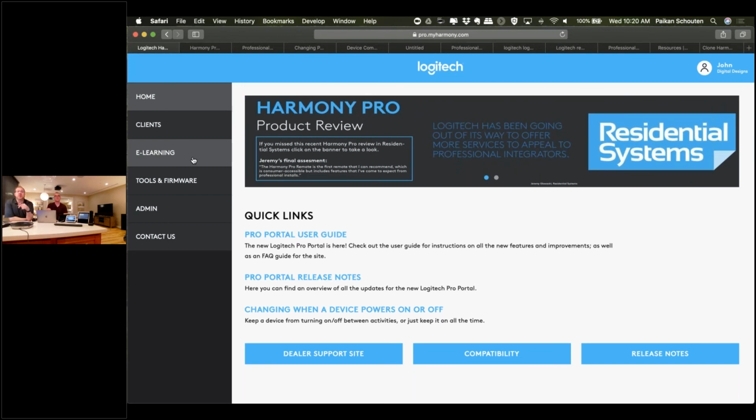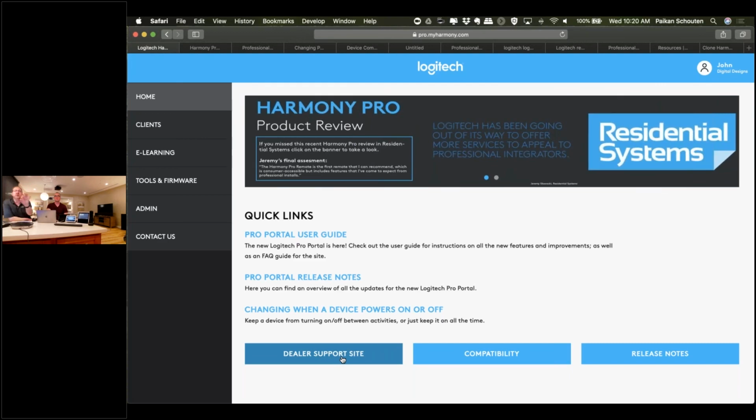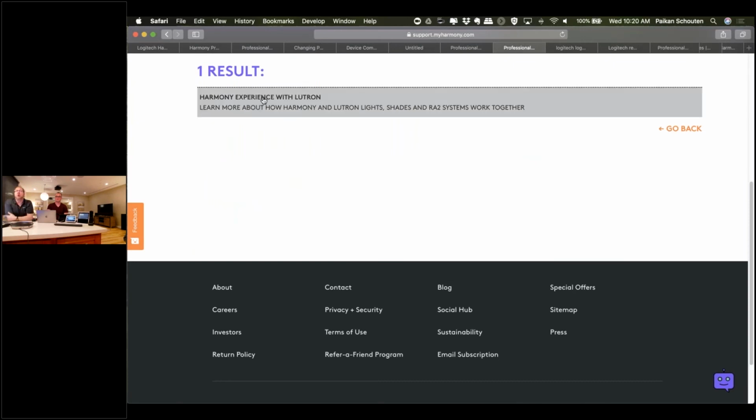The dealer support site that Pike was talking about has almost anything that you could ask for, and it's down in this bottom. We made it a big blue link, and that will always be there. Where it says dealer support site, that's where all the articles are available. And then if you just search, you can search for whatever you want. That's where the bot is, and the search and all the articles are.